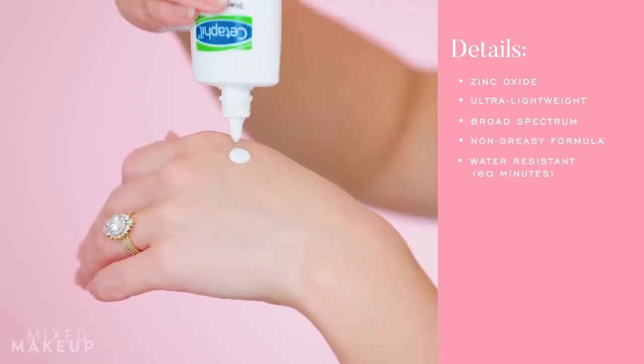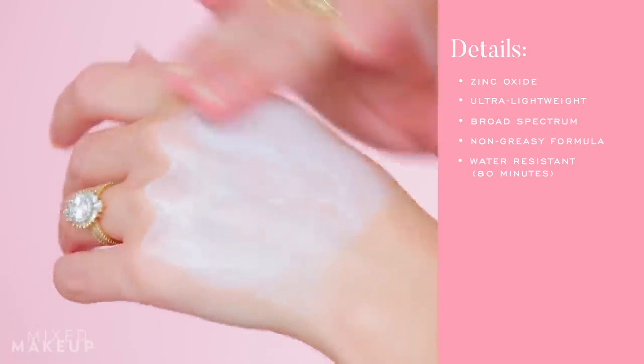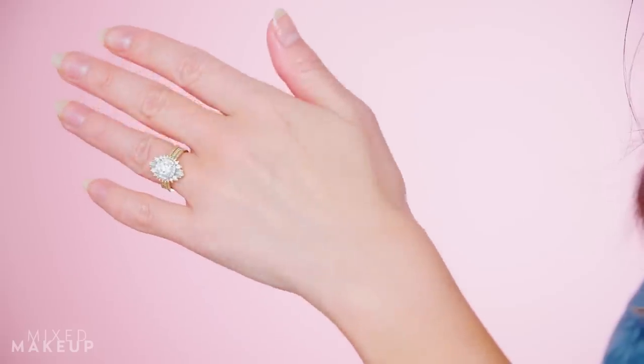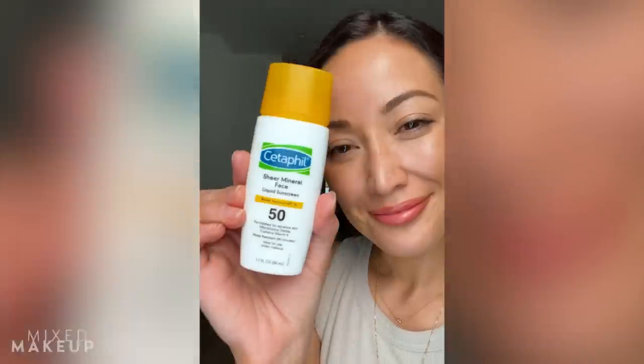I find that this has more of a matte finish, so I would definitely use a thicker moisturizer underneath this one personally. I have spoken to some people with oily skin and they say that they still need to use a little bit of a moisturizer too, even if it's a gel one, to be able to get it to sit nicely on their skin because it does dry down so matte. That said, I really like the feel of this considering that it is a mineral sunscreen.